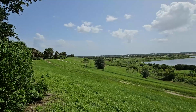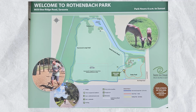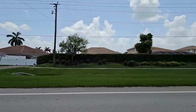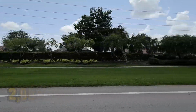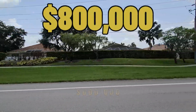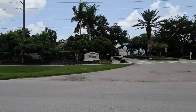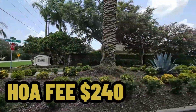Up the road, you'll find Celery Fields Nature Preserve, and then the other side, you'll find Rothenbach Park with plenty of biking trails, and both can be easily biked to. And the Enclave is basically kind of a 50-50 mix of 1- and 2-story homes from 2,000 square feet up to 3,280, with prices ranging from the low 600s to the high 800s. Now, many of the homes have private pools, but there's just really no amenities inside. As we mentioned, there's a lot of parks and everything outside, but that keeps the HOA to a low $240 per quarter.